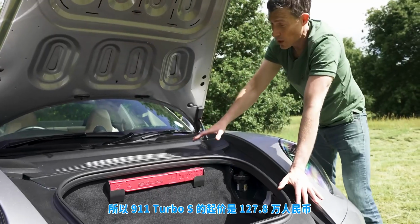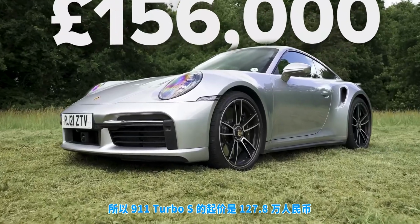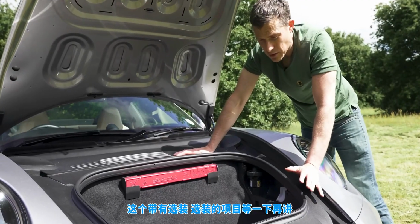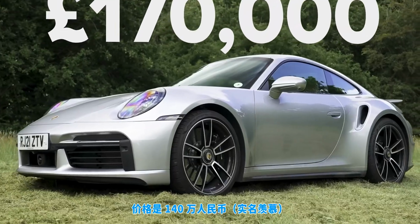Brilliant. So the starting price of the 911 Turbo S is £156,000, and this one with options, of which I'll reveal a few more later on, is £170,000.